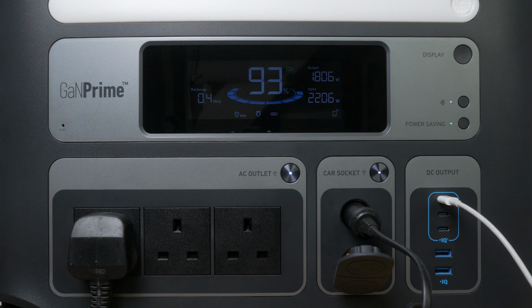I've not tested EcoFlow's Delta Max, but that's probably the most similar unit to the Anker in their range, but doesn't have a long-lasting LFP battery as things stand.